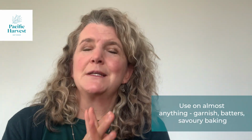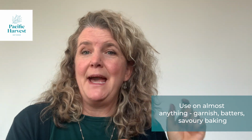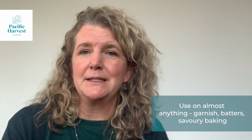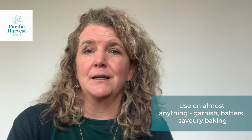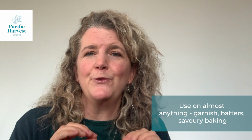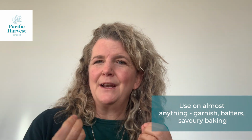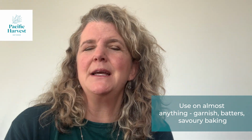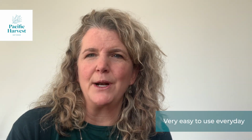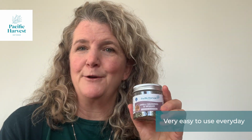I would use this product pretty much in everything. In fact, I keep it on my desk, add it to whatever I've got for lunch, whether it's leftovers or a salad. I use it as a garnish. I've added it to batters. Beautiful to add it to a fish or chicken crispy coating. I've put it in savoury baking. It is really a very easy product to use every single day. And as I said, just fantastic to tick off your iodine needs.